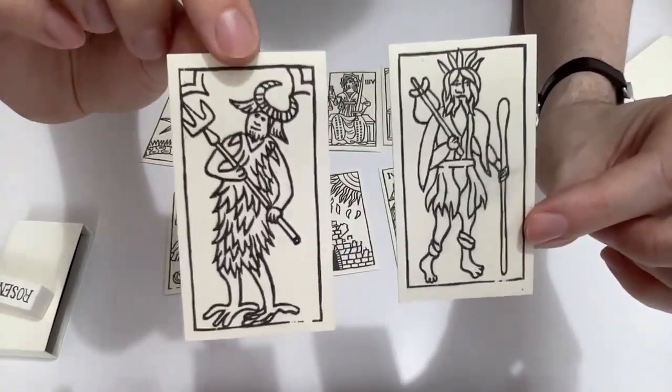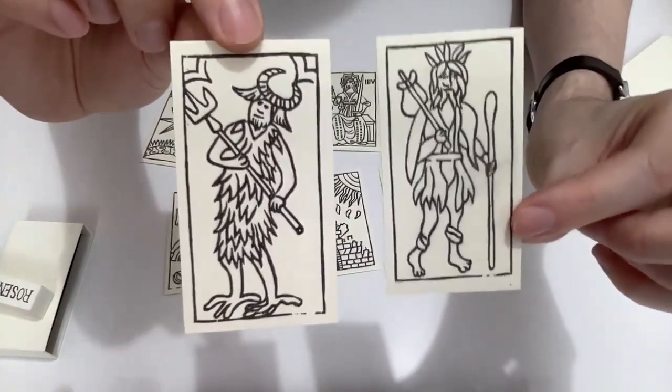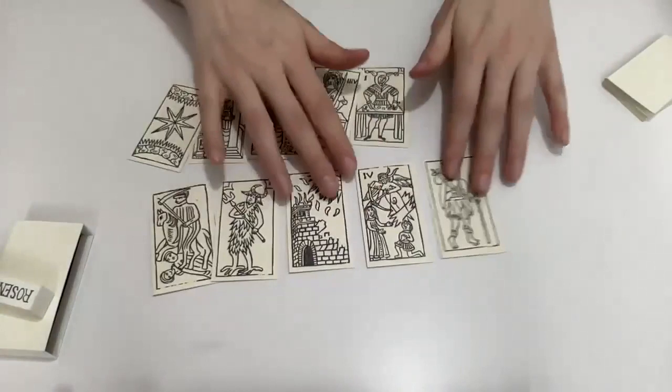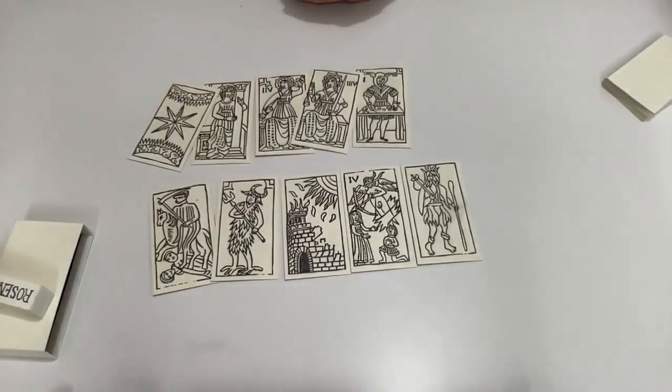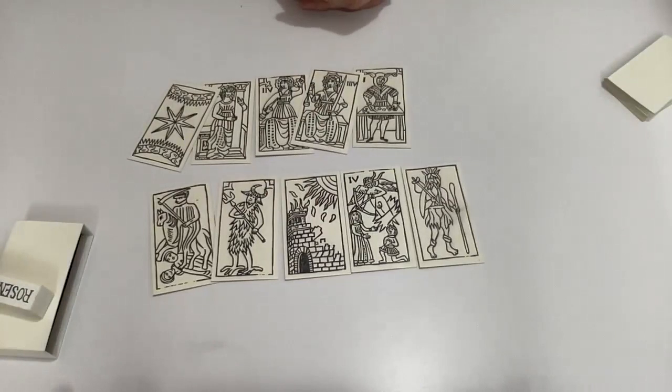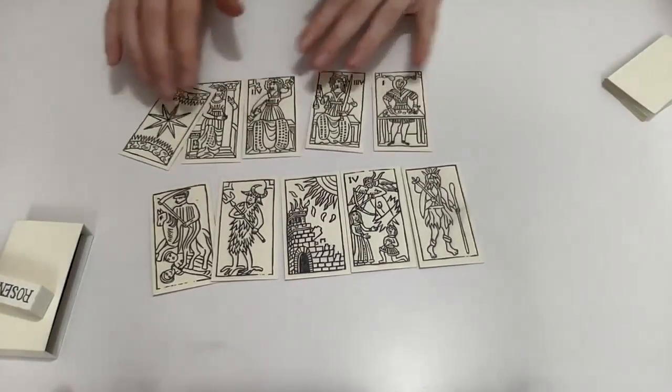I think she's done a very, very good job at making this card just blend in and look like it is a part of the set. I think if you didn't tell anybody, they would think that this would be original. Now let's talk about the other card.